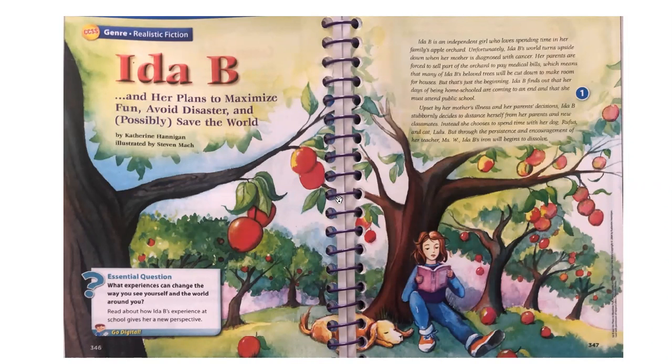Hi, Grade 5. This week we are reading realistic fiction, Ida B and her plans to maximize fun, avoid disaster, and possibly save the world. The selection that we are reading today is an excerpt, which means it is a part of a full-length novel. Here on page 347, the text in italics is an introduction that summarizes key information that has happened earlier in the story. So here it summarizes what has happened so far in the novel.